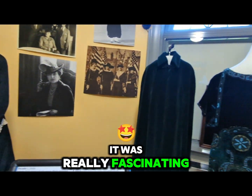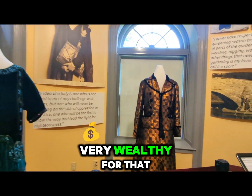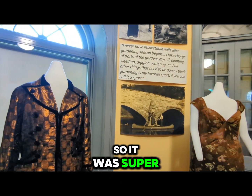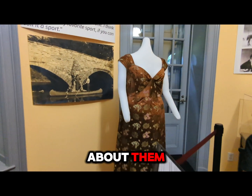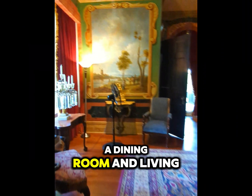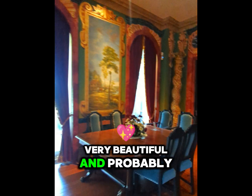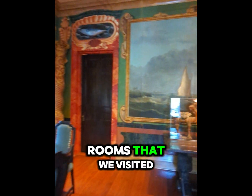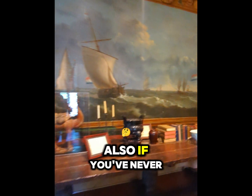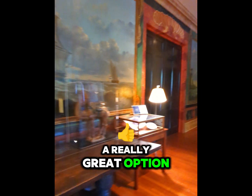It was really fascinating. The family that lived here was very wealthy for that time period, so it was super interesting to me to learn about them. And the last room appeared to be kind of like a dining room and living room conjoined. It was very beautiful and probably one of the largest rooms that we visited also. If you've never visited a castle before, I think this is a really great option to visit.